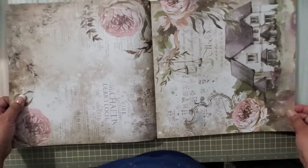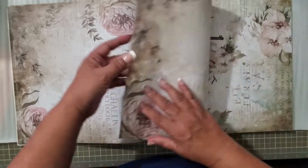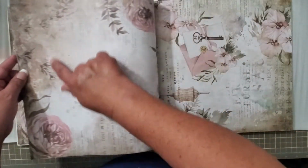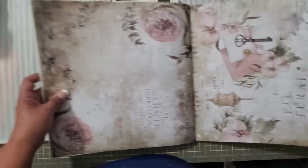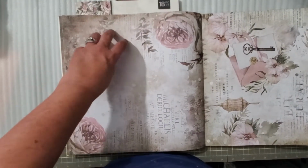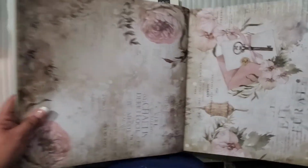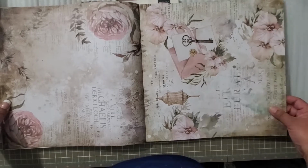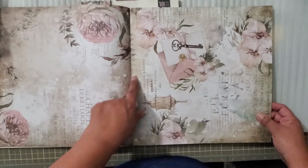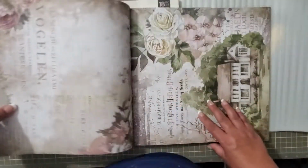So I'd be using the top half and then the back side to get that cabbage rose, or even where it's plainer, you can zhuzh it up with extra flowers and ephemera and dyes or whatnot. So yeah, you can zhuzh it up. But look at that. This is just beautiful. This paper is just stunning.